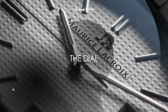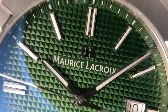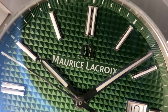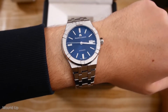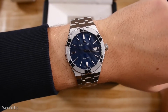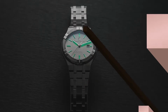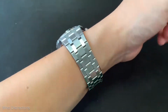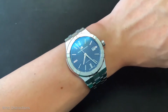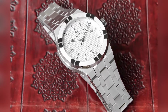Covering our tracks with number 3, the dial. The ML Aikon automatic comes with 3 dial options: black, blue, and white. This grid-like dial texture with a little gloss is what stands out the most. The hands are rhodium plated, which brings out the brightness. The markers have a high shine as well. The majority of the dial parts have the same form profile, long and narrow. I'm guessing this was a deliberate decision to keep the watch looking elegant.